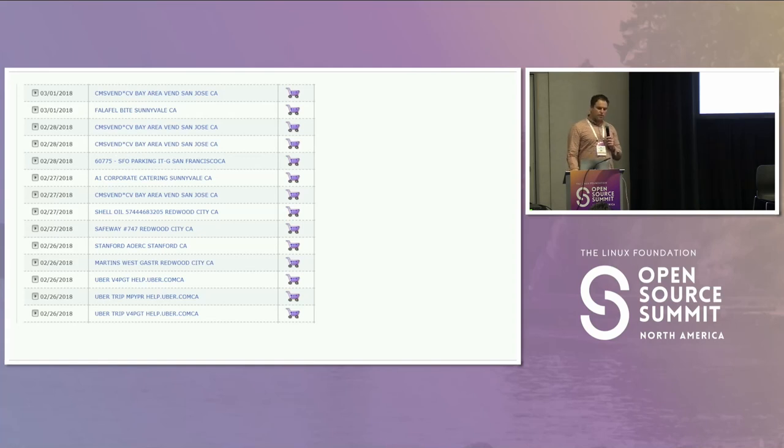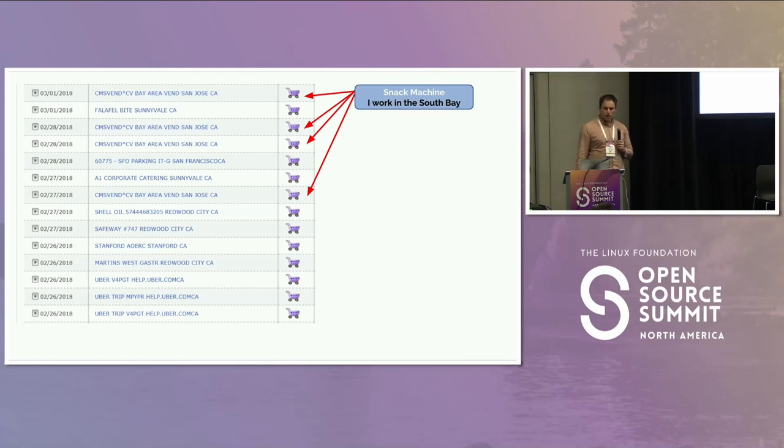If this were all in the public chain, I might have my public key, and I would have signed transactions to these vendors. Maybe the vendors' public keys are known for a lot of people you'd pay on, say, Bitcoin. So what would you learn about me, if you're just looking through this? There are a bunch of restaurants in the South Bay. So you'd say, aha, you're buying from a vending machine in the South Bay. You probably work there, across multiple days.